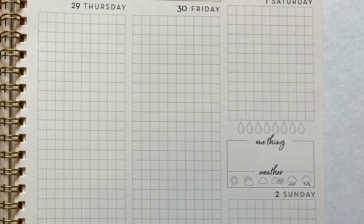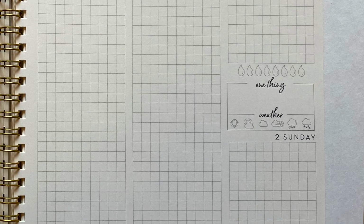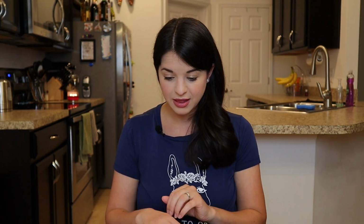And just a note, Saturday and Sunday are the tiniest bit smaller. So you have that starting on April 26th and going all the way through May 2nd, and then you get 2 more notes pages, and that's how it continues for the rest of the planner through the end of May. Let's see if it goes into June at all. It does not.